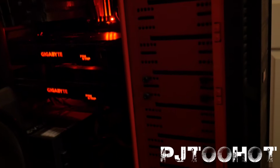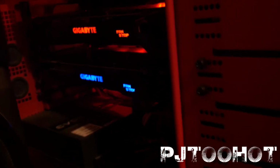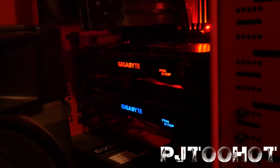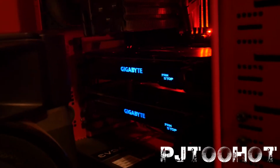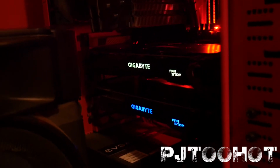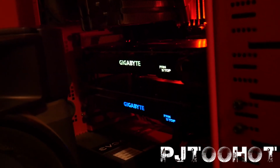Both GPUs were working properly, as you can see, and I set them both to the same color. It's pretty cool. I like how on this app you can change the color of each one if you want to. The bottom one, I'm gonna change it to blue. Now the bottom one is blue. Then I go to the top one, click it right here at the top, and change it to blue. You can change it to any color you want, or have it cycle through all the colors. But you know, red.